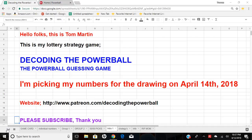This is my lottery strategy game, Decoding the Powerball guessing game. I'm picking my numbers for the drawing on April 14th, 2018.